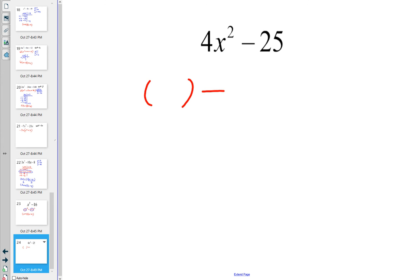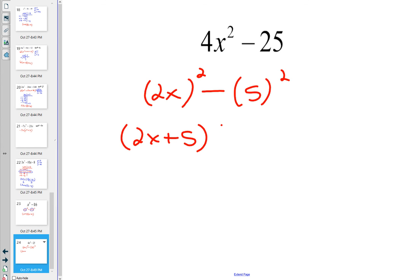This is a difference. Can I multiply anything times itself to get 4x squared? 2x. Can I multiply anything times itself to get 25? Yes. So then the only other thing is remembering what does a difference of squares look like in factored form? Conjugates. 2x plus 5, 2x minus 5.